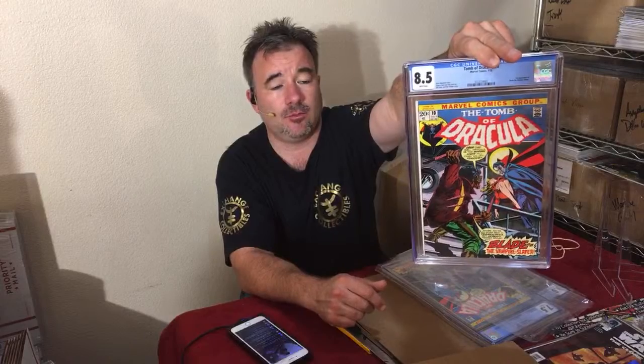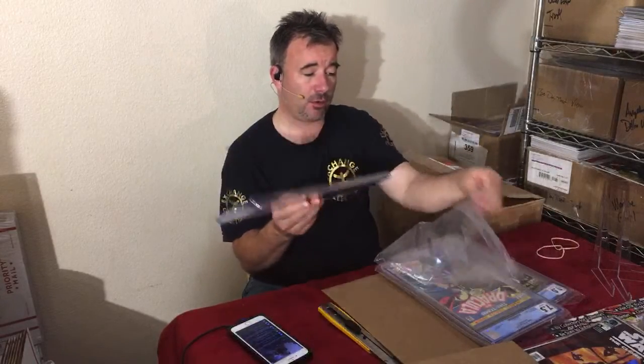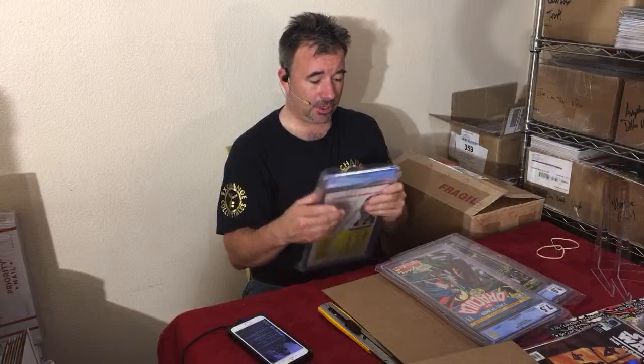Anyway, so I bought this as an 8.5. It stayed an 8.5. Page quality went up to white, which is kind of typical at this point. You're seeing CGC kind of lacks the page quality requirements. So yeah, that's kind of happened a little bit. So I don't know, man.